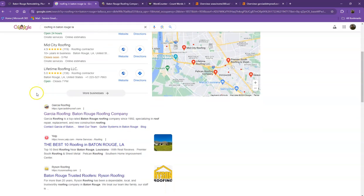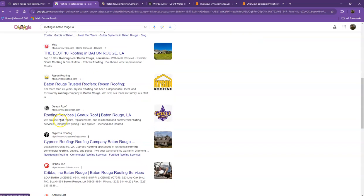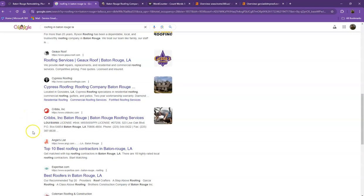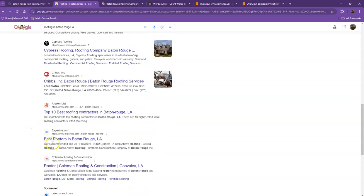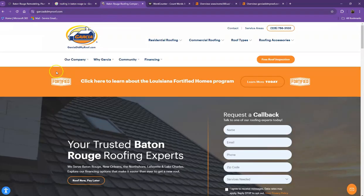Moving on to the next part, these are what we call the organic searches. So these are all the websites that actually rank higher without people paying for any ads, just because they're doing certain things. And that's exactly what we're going to talk about and analyze. So we pulled up one of the top ranking websites. Let's see what they have differently.